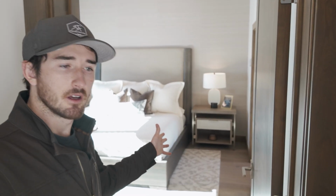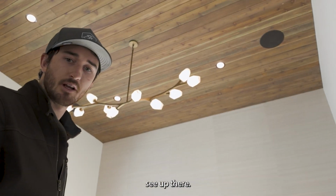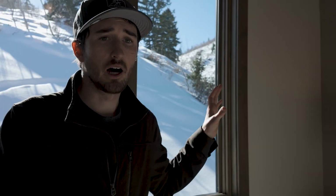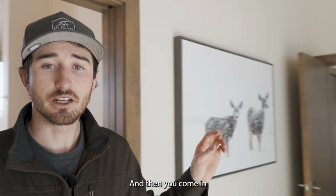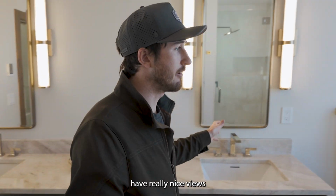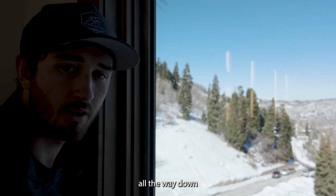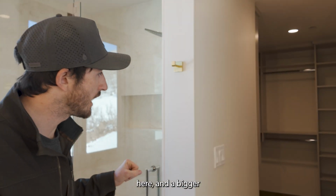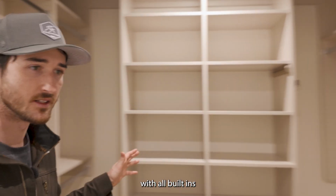This is the master bedroom. This is amazing. You have very tall ceilings here. You can kind of see up there. View outside of like snowy landscape here that, you know, no one's gonna be building right there. And then you come into your master bathroom and have really nice views over the tub and the shower, all the way down to Main Street, which is amazing. You have the shower as well here and a bigger walk-in closet, you know, with all built-ins as well.